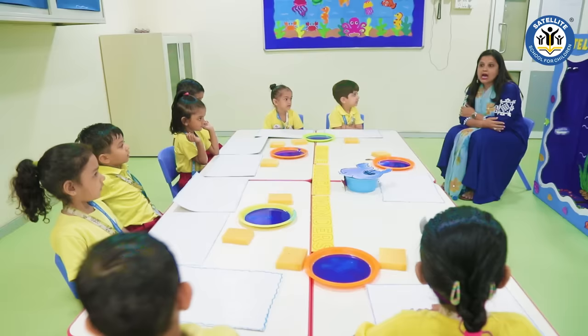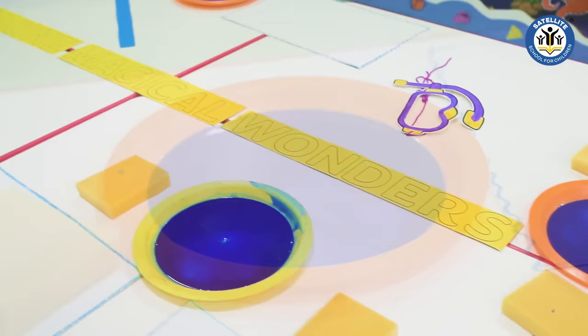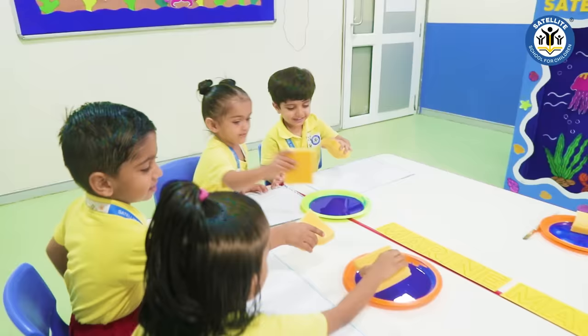So now, do you all want to do an activity? Yes! Chalo, aapke paas plate mein kaun sa color pada hai? Which color do you have? Blue! So let's create water for them. Beautiful. Water world for them!